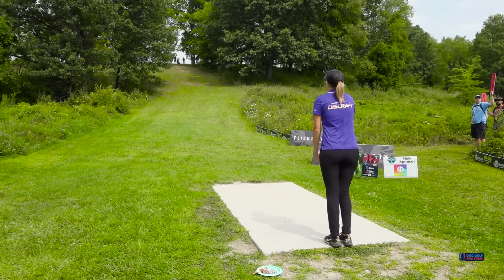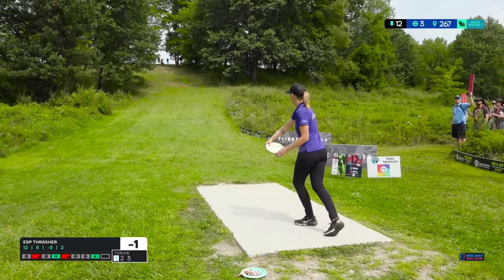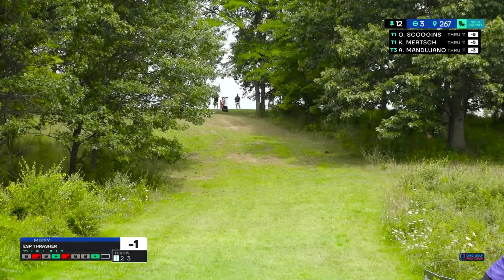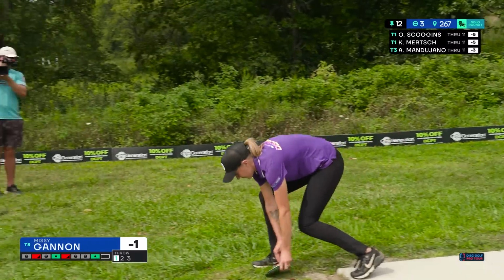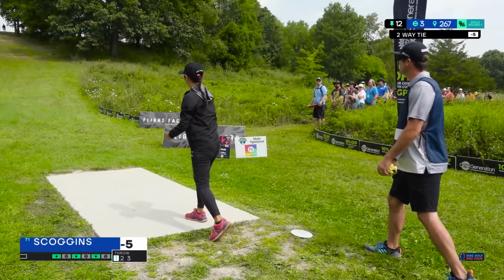Super hard to get it all the way in the circle. It says only 51 feet of elevation gained. But this one is definitely the steepest slope, I feel like, that we see most of the day. We've seen a lot of 60s, but this one, you're so close to the bottom of the hill that you literally are throwing straight uphill. That is how it feels.